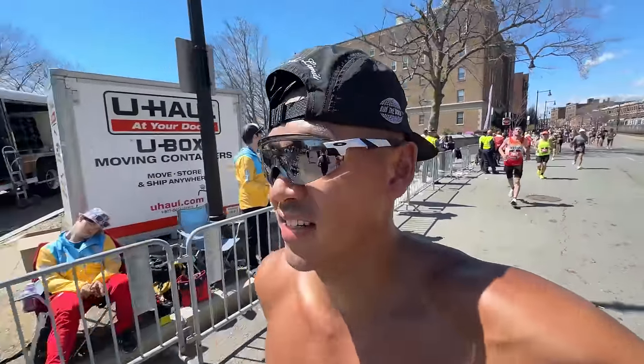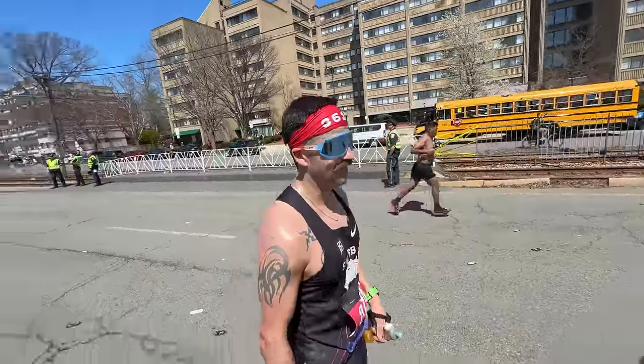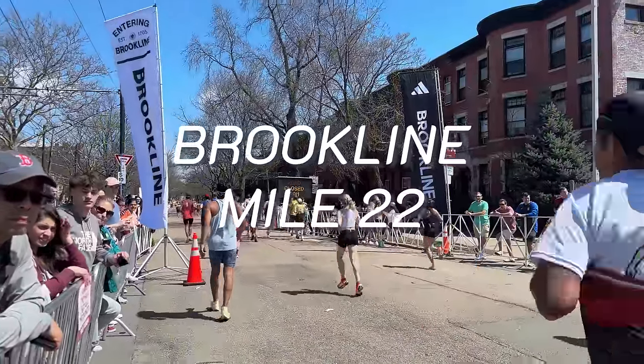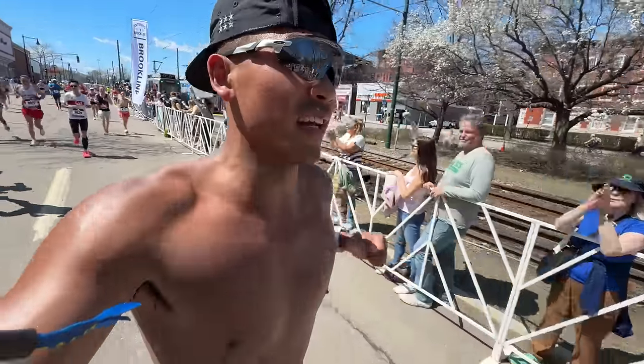Here you go. Last 4 miles. Cramping, but we're fighting. How you feeling? You're fighting though, you're fighting. Here we go. Thank you. 23 miles in. Here we go. Here we go, Boston. Here we go.